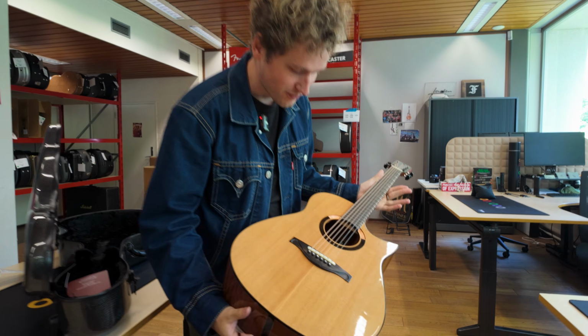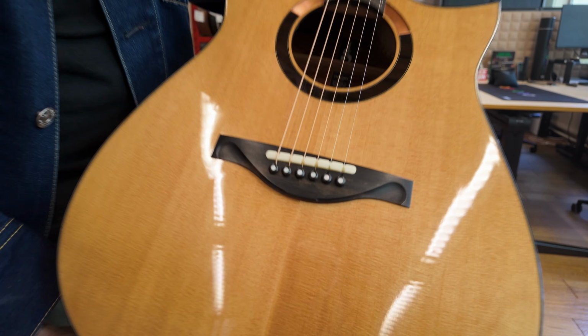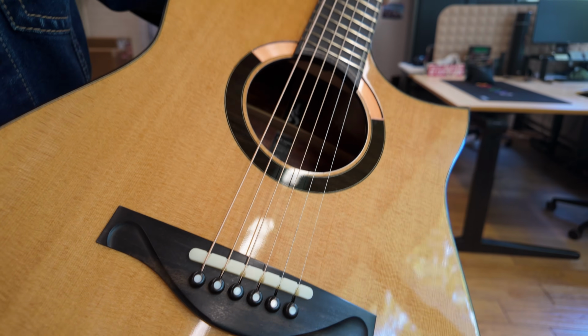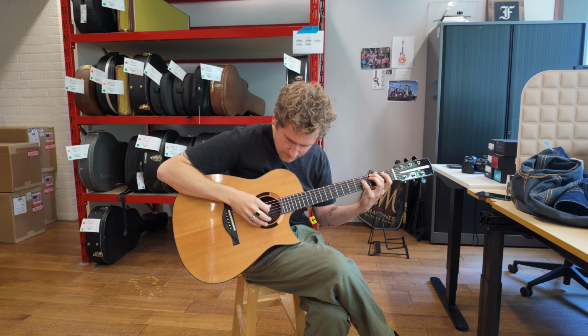This is a wonderful, wonderful looking guitar. Just the eye for detail on this is incredible. This one hasn't been played. I see almost no marks at all.